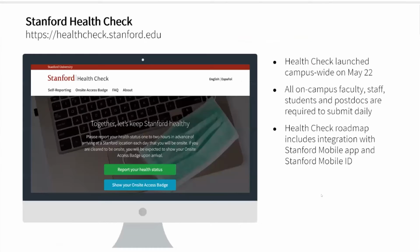And this is where it is. If you're a Stanford employee or Stanford student, you have access to this. It's healthcheck.stanford.edu. You have to do a single sign-on before you get into it. So if you're not an employee or you're not a Stanford affiliate of any sort, you can't use it right now, but I'm going to demonstrate what it looks like.